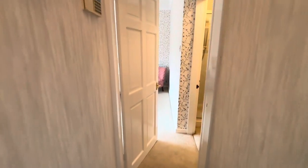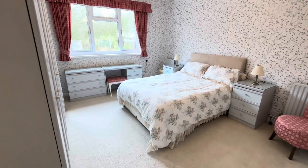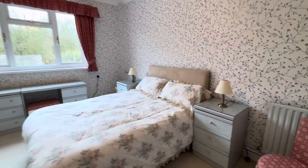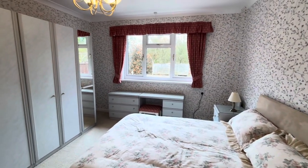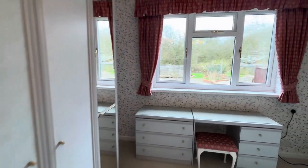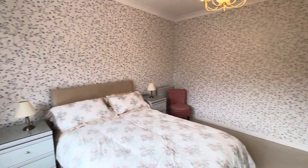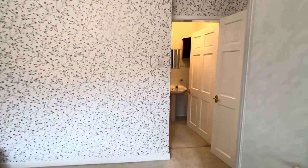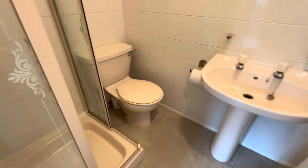And then head into bedroom number two, which is located at the rear of the property. Again, very generous double bedroom over the rear courtyard, and another ensuite shower room.